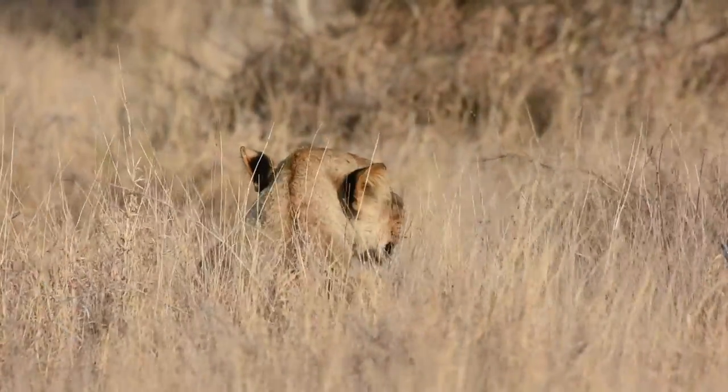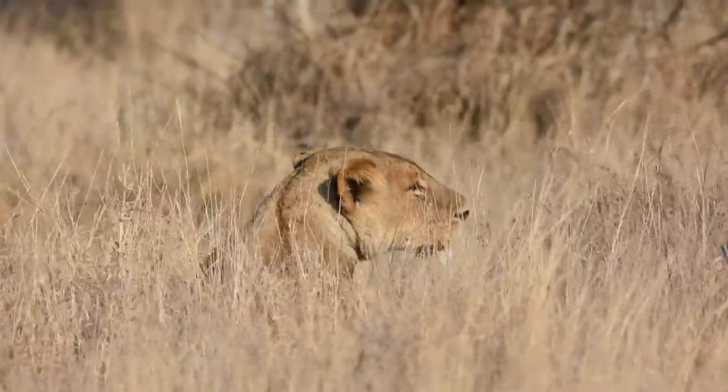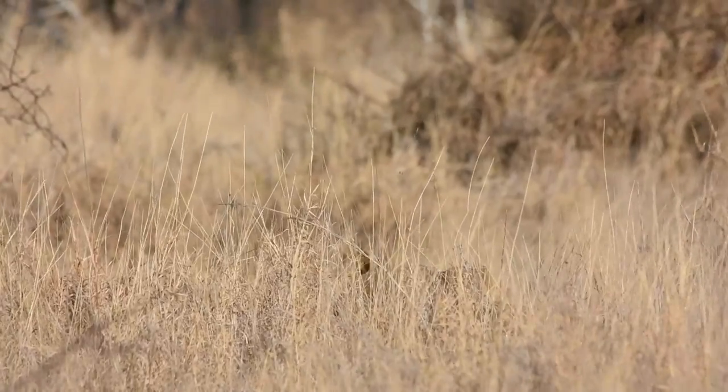Every now and then she turns her head. Yeah, this is the third of the big five that we've seen for the weekend. So for the big five over the weekend, we're hoping to knock off the big five. So we're slowly getting there. And as soon as she puts her head down, she's gone, disappeared.